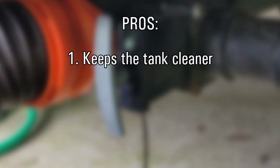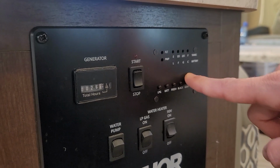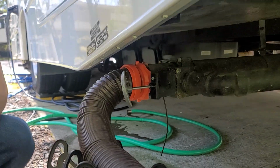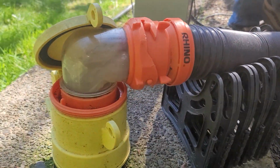Pro: keeps the tank cleaner. Since we're letting the gray tank fill completely, when we go to dump the tank, all that water pressure will help dislodge and clear out anything solid that has accumulated at the bottom of the tank.